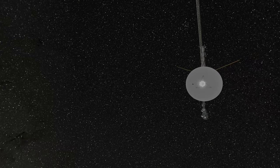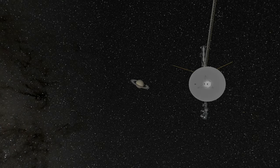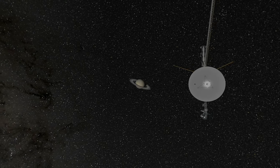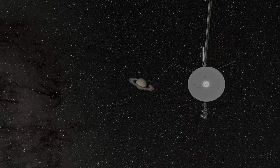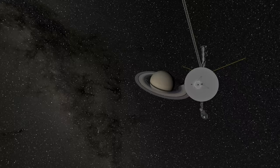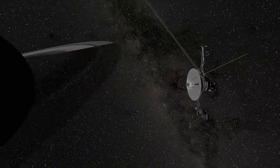In August 1981, Voyager 2 made its closest approach to Saturn and took detailed pictures of Saturn's rings. At 1.5 billion kilometers away from the Sun, that's twice the distance of Jupiter, or 10 times that of the Earth. Light from the Sun is 1 hour and 23 minutes old by the time it reaches Saturn.